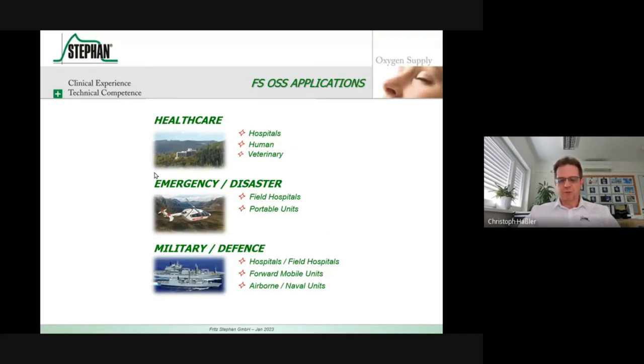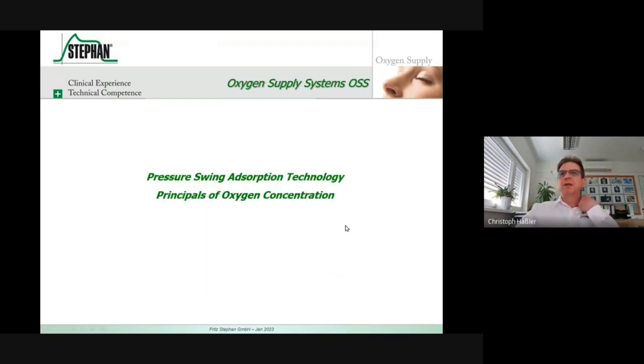This makes us a bit unique because we are, as far as I know, the only oxygen concentrator plant manufacturer that also produces ICU ventilators, which means we know the theme from both sides: the patient and ventilation side, as well as the demands and requirements for oxygen. As mentioned, our systems are installed at hospitals and veterinary field hospitals and also on naval vessels. To explain the principles of oxygen concentration, I've prepared a little video.